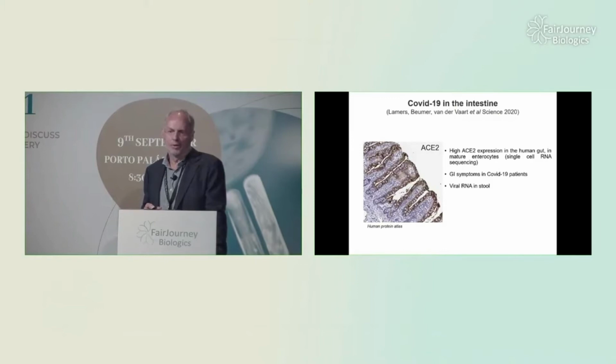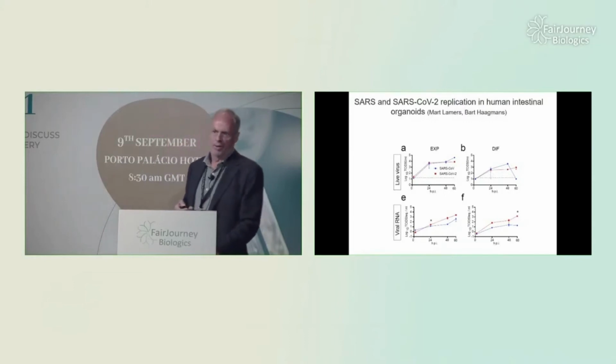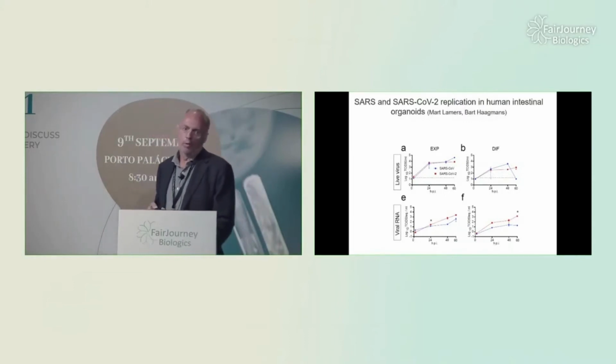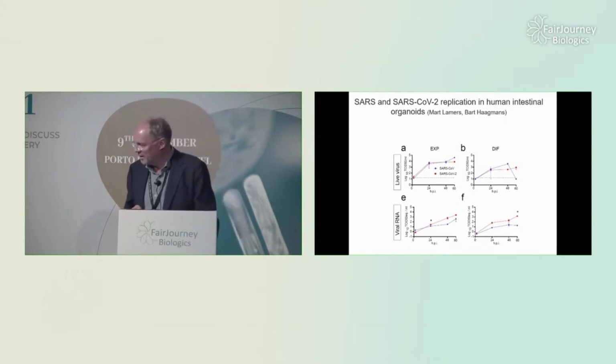Maybe clinically not too relevant, because you will not die of this. If you end up in the ICU, it is because of your respiratory problems, but it might be an important route of transmission of the virus. So we teamed up with the lab in Rotterdam that had already been working on coronavirus for a long time, done a lot of work on SARS and MERS and also on SARS-CoV-2. So Mart Lamers and Bart Haagmans. In my lab, my names are not there, was Joep Beumer and Jelte van der Vaart.